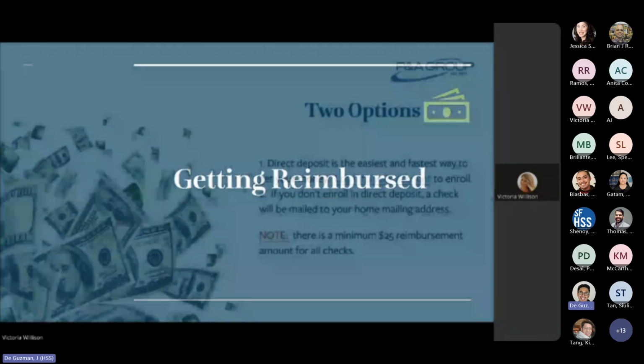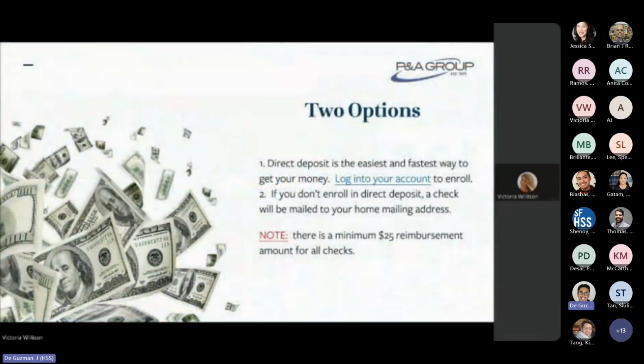Getting reimbursed. So you do have two options available to you. The first is direct deposit. This is the easiest and fastest way to get reimbursed. If you do not enroll in direct deposit, you can receive a mailed check to your home mailing address. Just to be cognizant that there is a $25 minimum threshold in order for a check to be mailed.